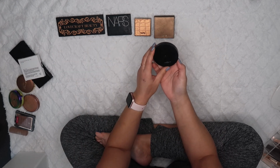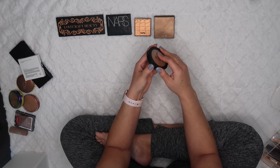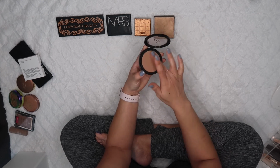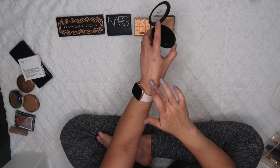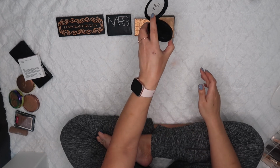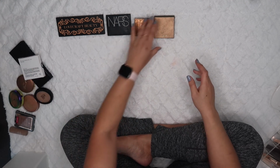Okay, then I have this e.l.f. Primer Infused Bronzer in Forever Sun-Kissed. I bought this to do a full face of e.l.f. This is what the color looks like. It's a little light for me, and I haven't reached for it since that video, so I'm gonna go ahead and declutter this.